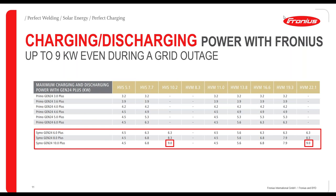And also the charging and discharging power with Fronius is a little bit depending on the battery size. Therefore, a table again with lots of numbers. I won't go into detail about the numbers now. I will just point out the most essential ones.